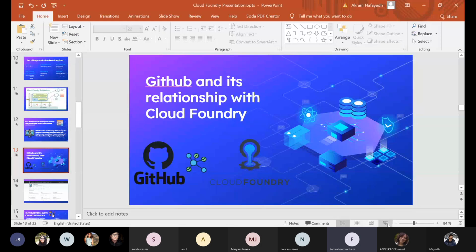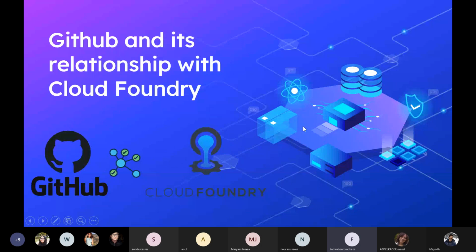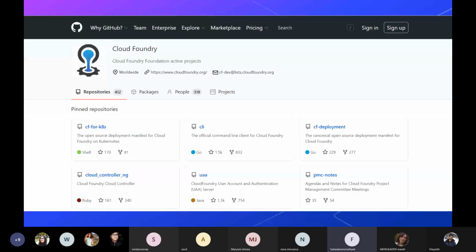The problem with GitHub is that it cannot maintain large binary files because it is designed only to store the code. So the large binary files will be handled by the cloud. Now we move to the interaction with Cloud Foundry. Next slide.